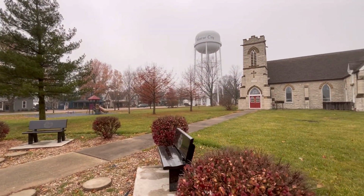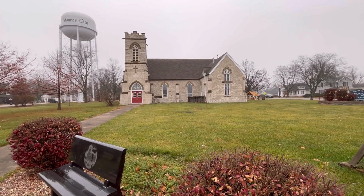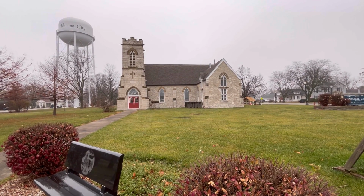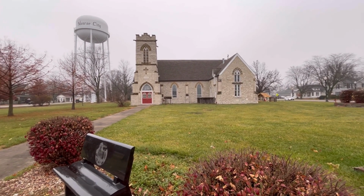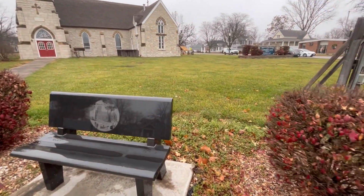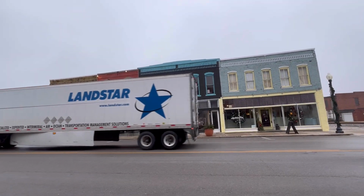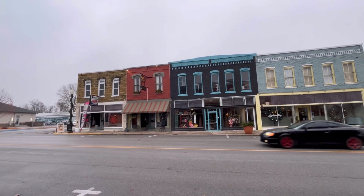We're in Monroe City. And this is the St. Jude's Church. It was established in 1867. And the town of Monroe City was actually established in 1857. So that is really, really neat. So they do still have some old buildings here.